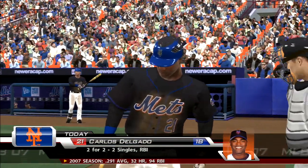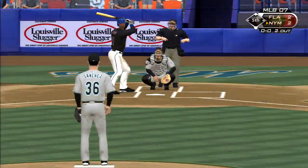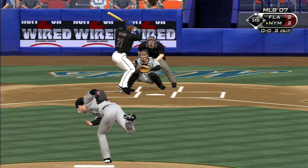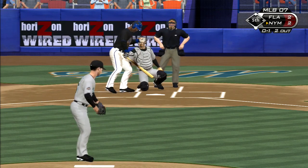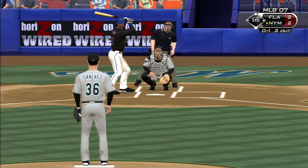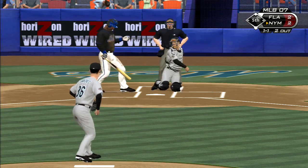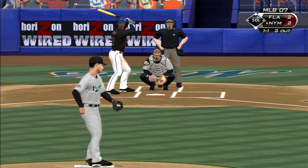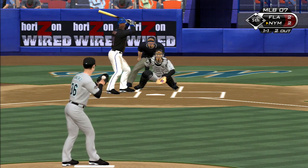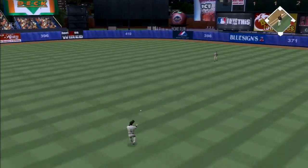Carlos Delgado will stand in. 2 hits in 2 trips thus far. Swung on and missed that time. It's 0-1. Delgado really favors the right side of the field, which is his pull side, so the infield swings way around accordingly. Here it comes. And there's ball 1. Trying to backdoor him, but it stays outside just a bit. Swinging a hard liner to center field. And that'll get down for a base hit.